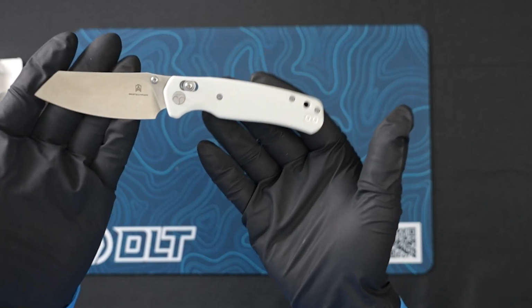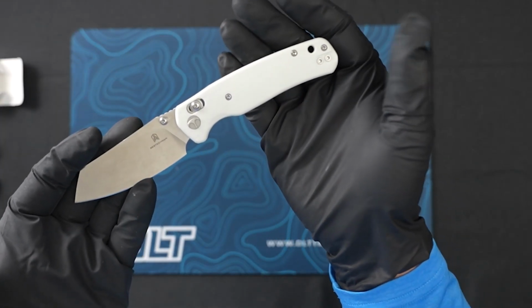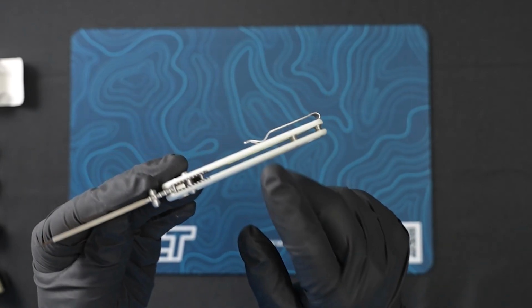$50 price point. This one is made in China. So given tariffs and things, these might be all over the board down the road in price, but for right now, you're looking at a $50 price point. And again, handle materials white G10 and purple G10. So this is not plastic, it is actually G10.